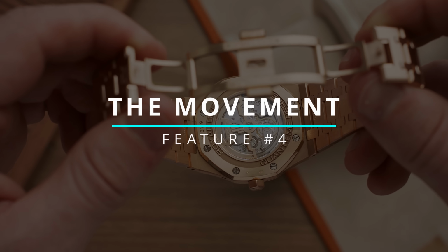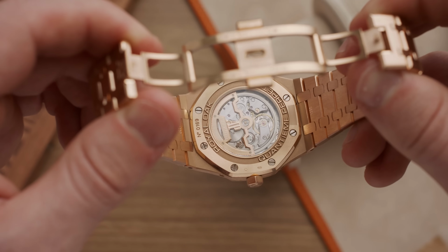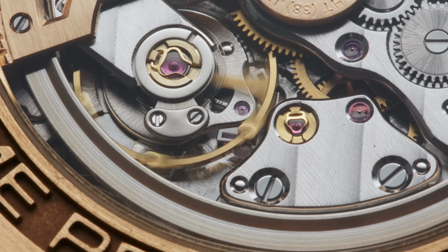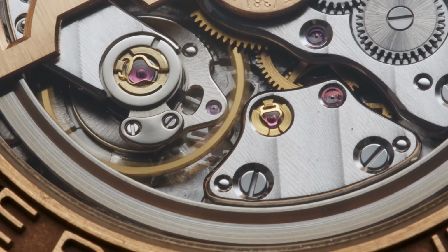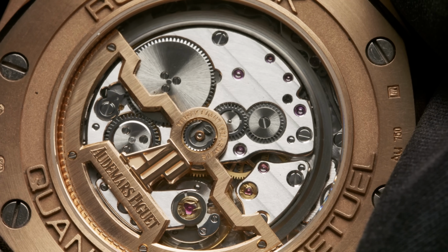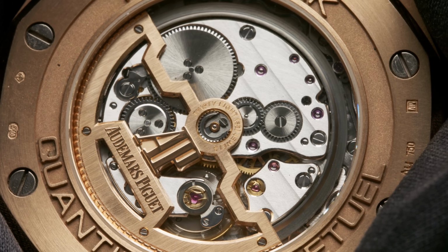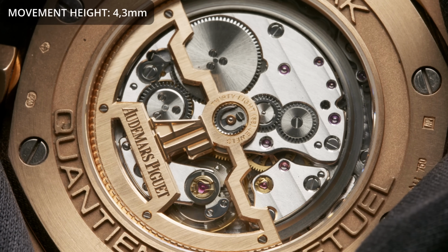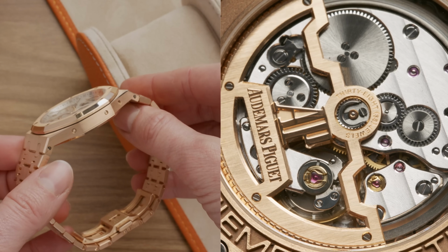And what's nice here, of course, is the fact that we get to actually see it through the exhibition case back on the back side. And what we see here is AP's in-house caliber 5134, made from 374 individual parts. And though there are so many complications in this, it is only, and this is incredible, 4.3 millimeters thick, which is of course how AP was able to pull off the slenderness of the case in the first place, and that's just incredible, I think.